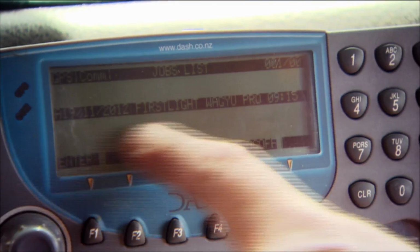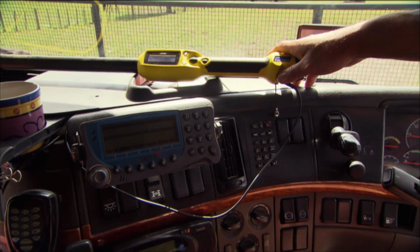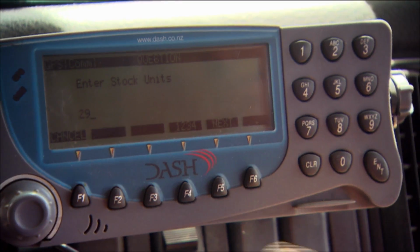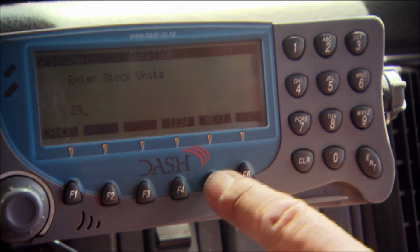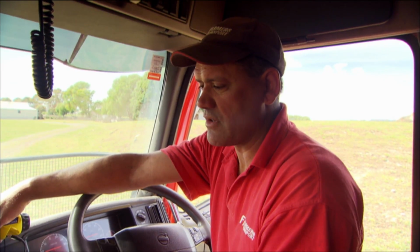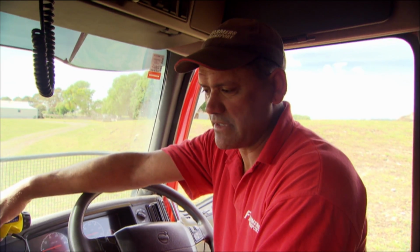I'm into the loading stage, so what I do is I press loaded into the stock numbers, which I've got 29 on board. So all those numbers that I've scanned through the wand have gone through our system to our depot. Then the job is complete, it's finalised. They've accepted it at the other end.